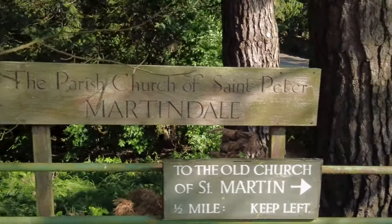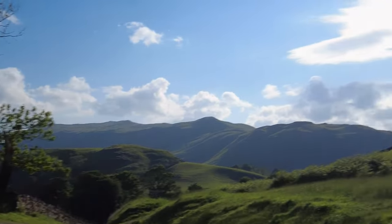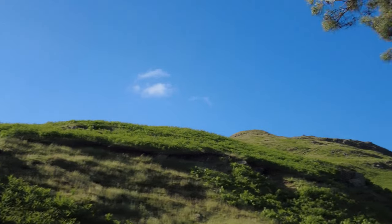Right, good evening, and we're out for a relatively short walk this evening. We're going to go up Hallin Fell and hopefully get a good sunset. The weather forecast is promising. This morning, even until early afternoon, it was hammering it down with rain, but it's now broken and it's quite good weather.